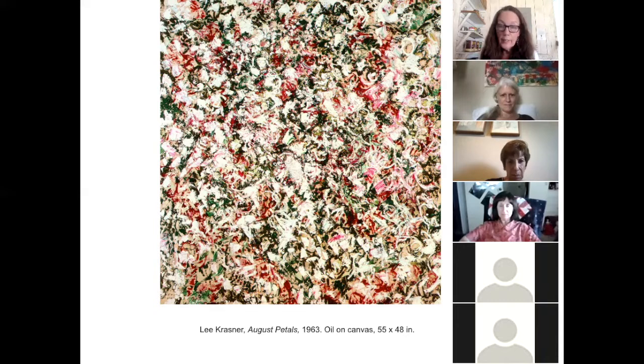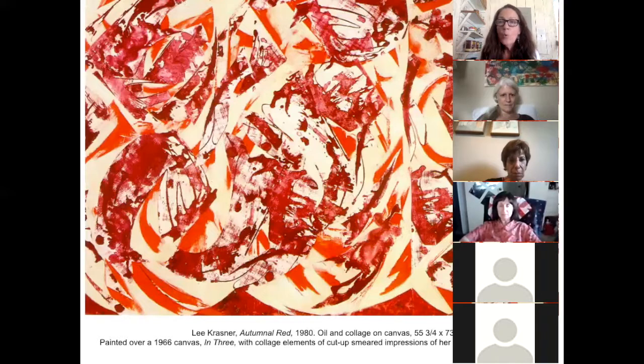Now, later on in her life, Lee developed arthritis, and she had been an action painter where her painting was really filled with movement, where she was using her entire body. That's really hard to do if you're in pain and you have arthritis and you're on your feet. It's a very physical type of painting. So what did she do?